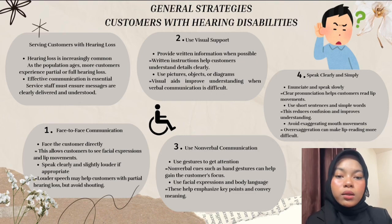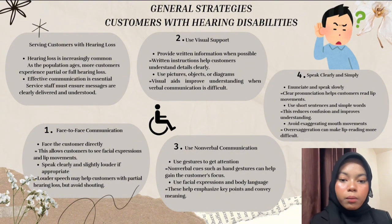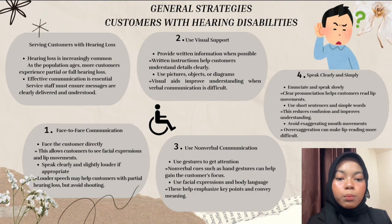The second one is to use visual support, such as providing written information when possible. Written instructions help customers understand details clearly. The staff might use pictures, objects, or diagrams. Visual aids improve understanding when verbal communication is difficult.